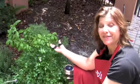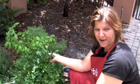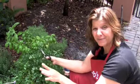Again, this is kind of my first Florida growing experience, and I am more than impressed with how well the parsley does. I typically tell people I have a black thumb. Apparently my herbs are doing great here in South Florida.